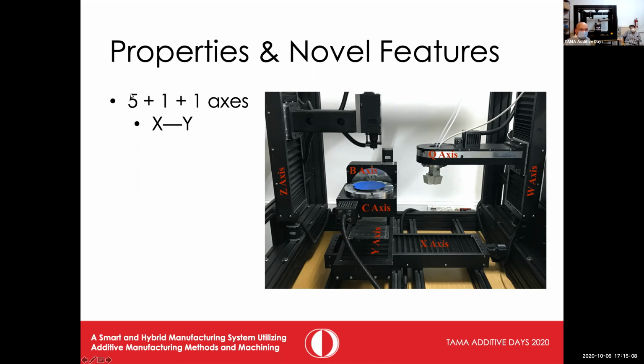In addition to these 5 axes, X, Y, Z, B, and C, we have 2 more axes. What are they? First one is an independent vertical motion. This is called W, and as you see, our extruder head is mounted onto that W axis, and it can independently move with respect to the Z axis.